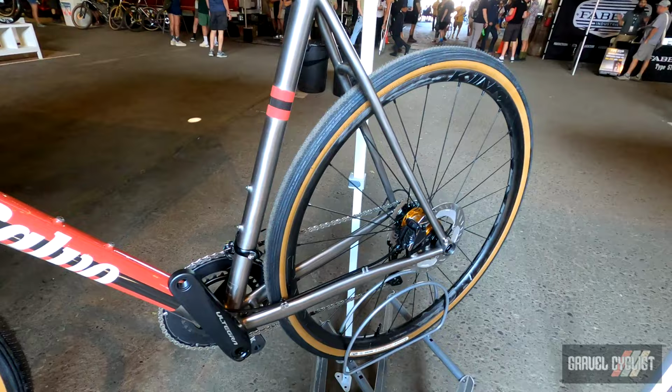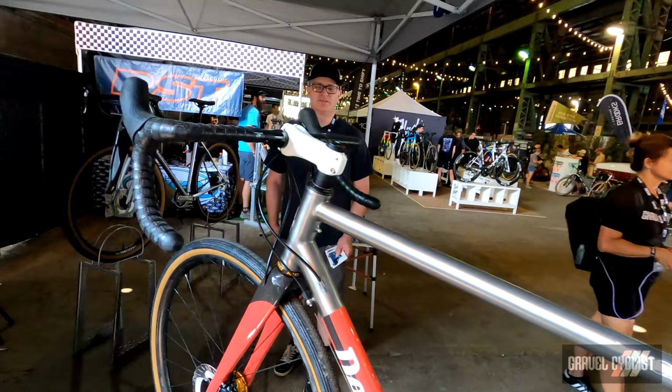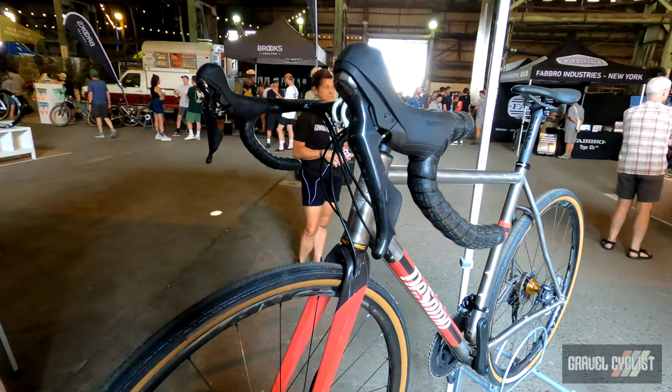Chris King, all the Chris King goodies on there. Envy cockpit, the fork is actually from Columbus. So yeah, and super fun. This guy's in Portland, so he's gonna swing by and grab this bike.